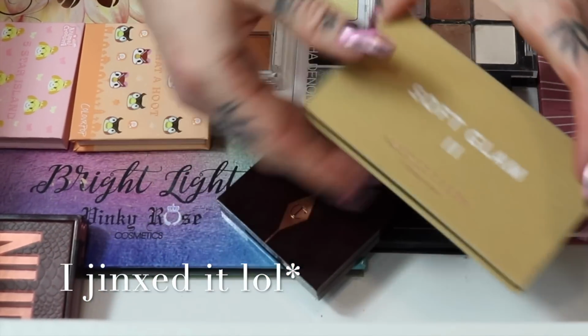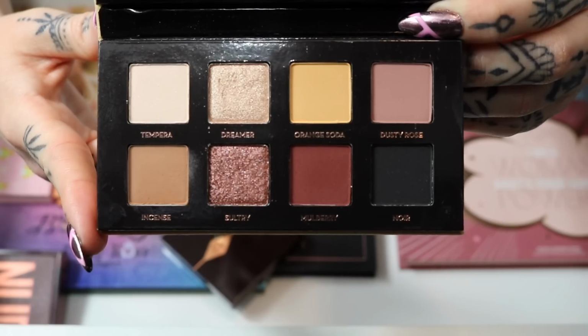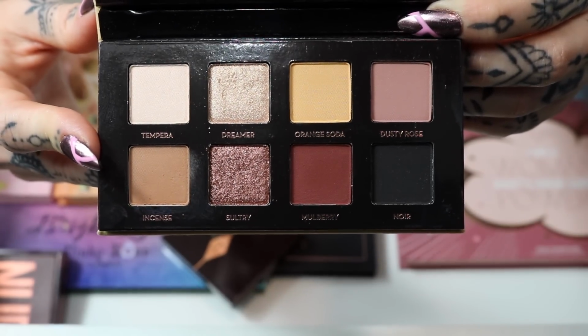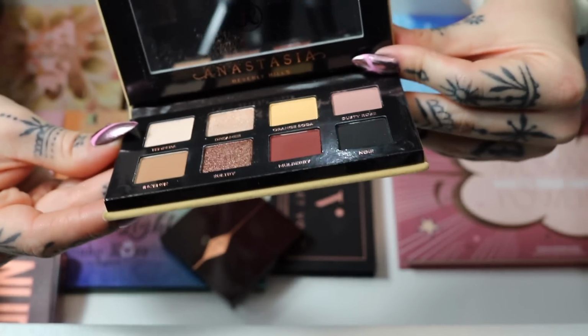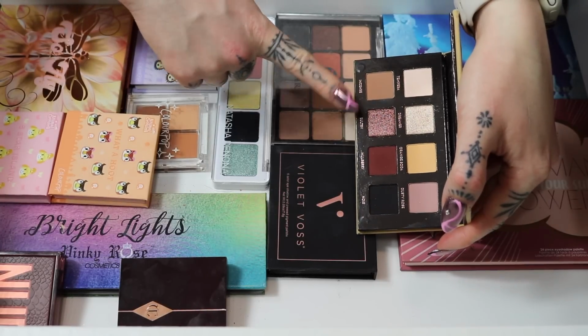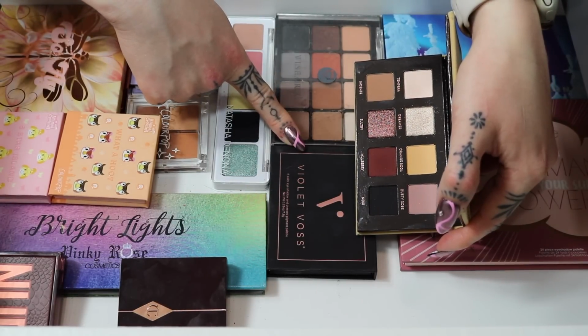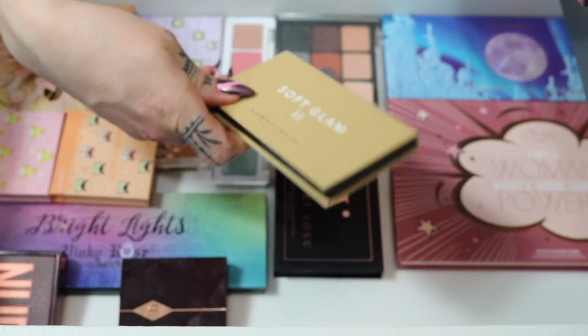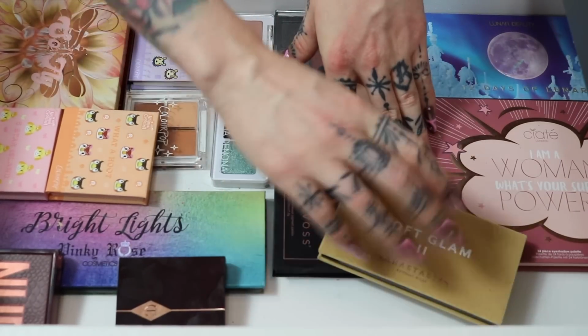Doing very good with these. I only got 2 left of the stack. I got the ABH Soft Glam 2. This one I actually don't think I have dipped into. Why do I want to keep it? Is it because it's ABH and I don't have one of these? Could that be it? Am I hoarding? It's possible. I'm on the fence with this one. Let's put that one there for now.